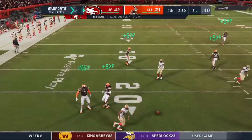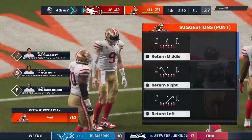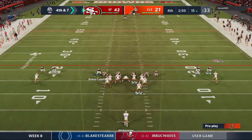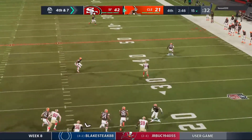And he can't hang on to it. Nearly picked. He's known for his hands defensively. But instead it just brings up 4th down. Here comes the 49ers punter now, standing just about on his own goal line.